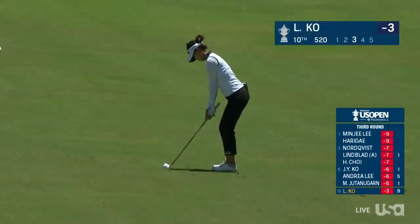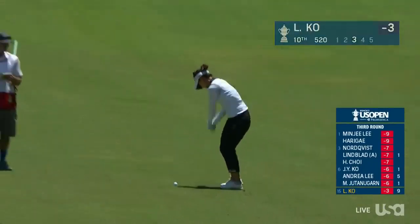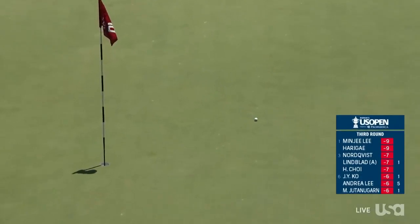At the 10th, Lydia Ko, 6 back. Lots of room around this whole location to give it a go. Contact sounded a little heavy, but I think that was just my ears. That was a great shot. And leaves her a nice looking leave, too.